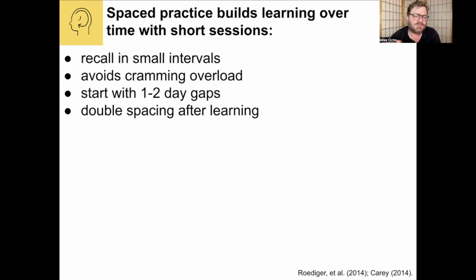There's a lot to learn, at least from what I've read, about spaced practice, like what is the timing. But it seems that initially the spacing needs to be very close and not in huge chunks. But as the information is actually learned, you still need the spacing, but you can double the timing.